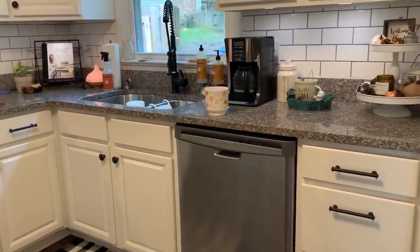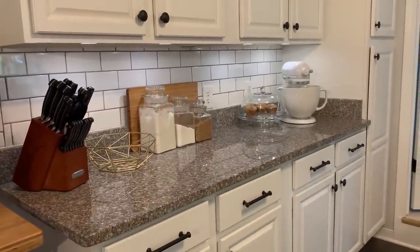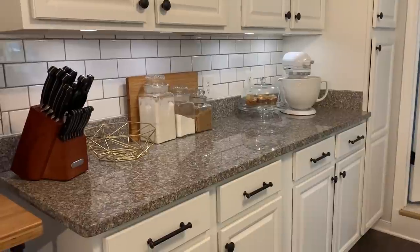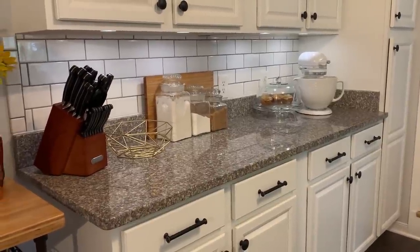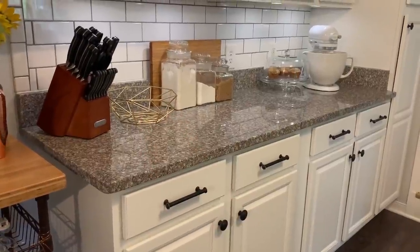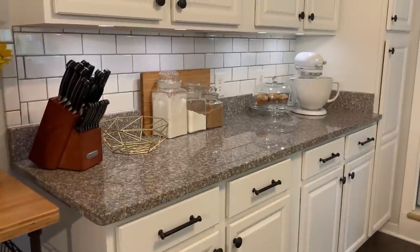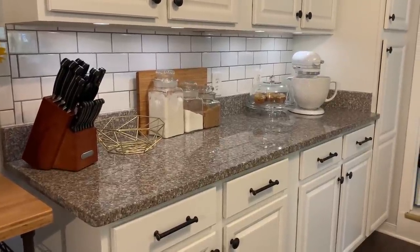So far, so good. Over here on this side of the kitchen, I didn't do anything because I really need my prep space when I'm cooking. I really like to leave this pretty clear. This little gold basket is where I keep my bread and other things like that once they're open. And I think the mixer is enough decor over here.